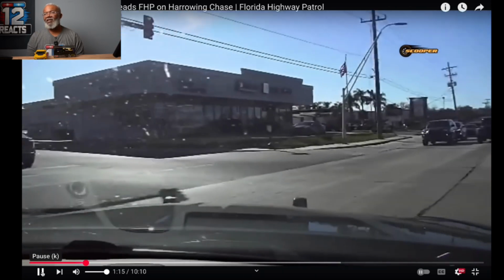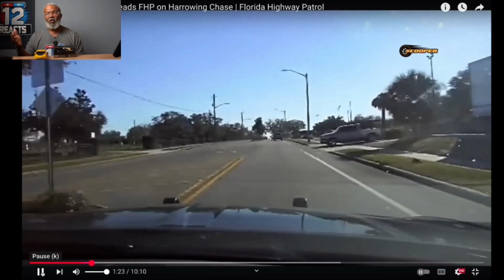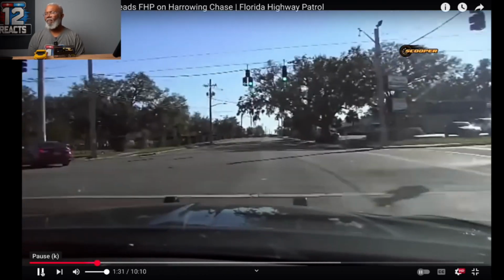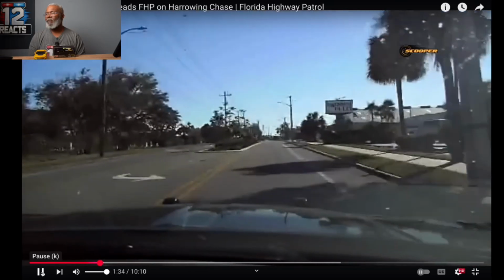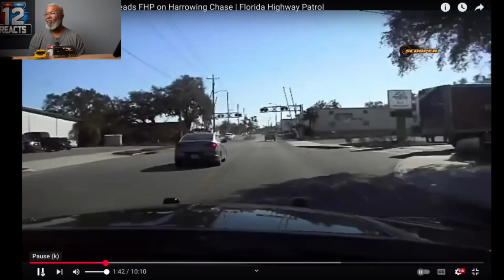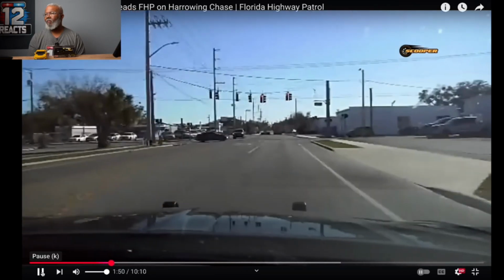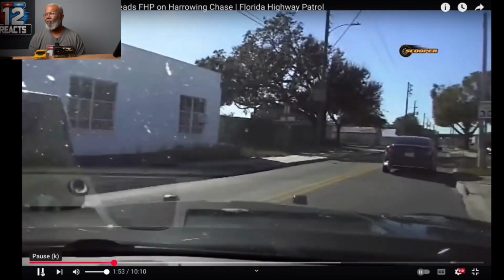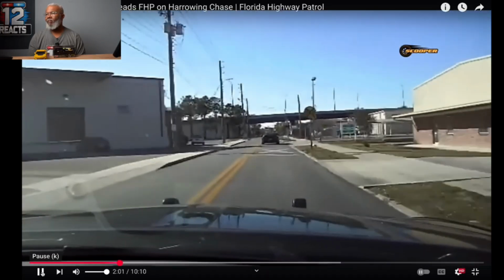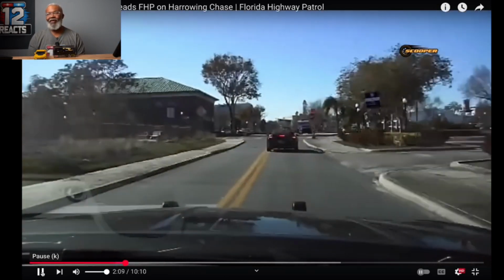Okay, look at this trooper. He does a great job slowing down at the intersections. Even though it's costing him distance, he still slows down at the intersection. I can tell you that Camaro driver, he doesn't know how to use the power of that car.